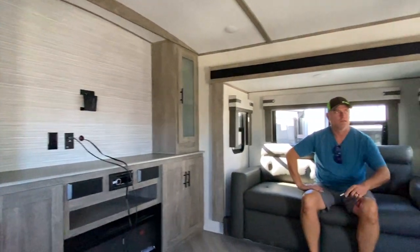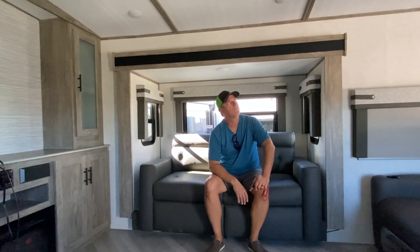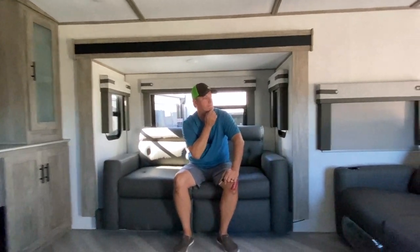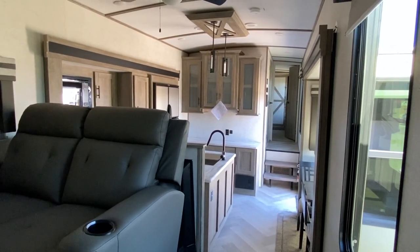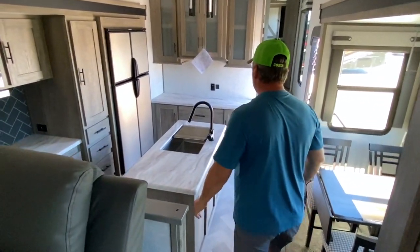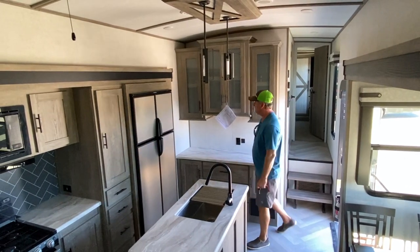I could see living in this after we decide to come off the road, but we still want to be able to move our home around when we want to. Because this would be great, just for the entertaining, the space, the storage. Nice size kitchen with plenty of counter space. There's the TV. So notice on this one, though, they don't have the pop-up power receptacles, which are nice. You're right.